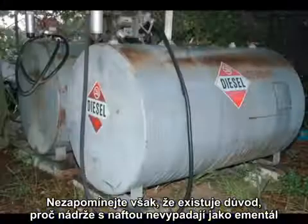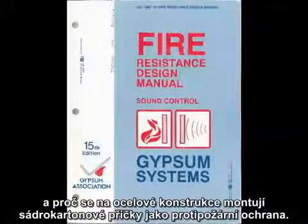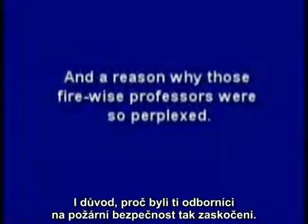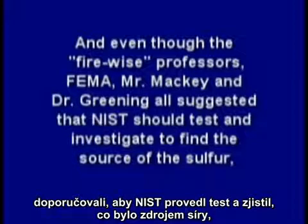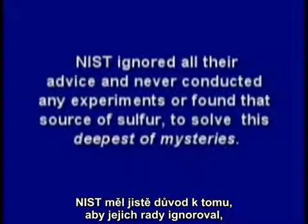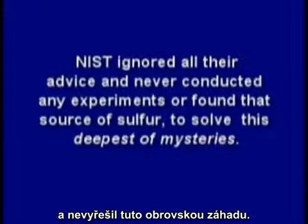But remember, there may be a reason why diesel storage tanks don't look like Swiss cheese, and why drywall is placed directly on steel stud framing and structural steel for fire insulation, and a reason why those fire-wise professors were so perplexed. And even though the fire-wise professors, FEMA, Mr. Mackey, and Dr. Greening all suggested that NIST should test and investigate to find the source of the sulfur, there is a reason why NIST ignored all their advice and never conducted any experiments or found that source of sulfur to solve this deepest of mysteries.